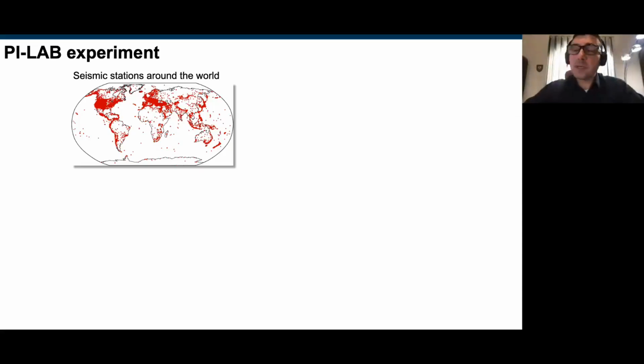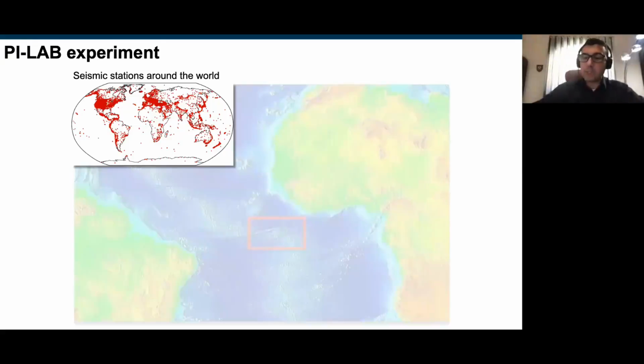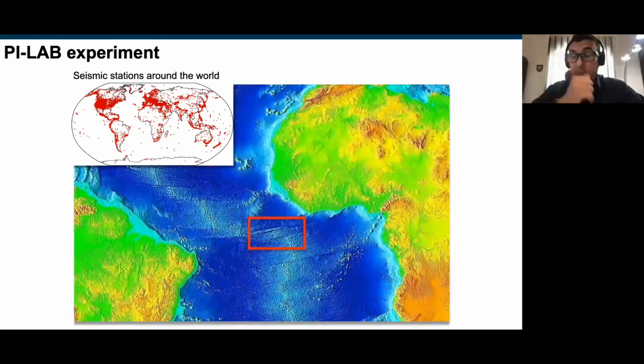So in the Pacific, the few stations that there are are on ocean islands, similarly in the Atlantic. So there's a problem in the resolution between areas beneath the land, because there are so many stations, and areas beneath the ocean which are sparsely sampled because there are no stations. So this was another aim of the experiment, where we wanted to put high quality seismic instruments in the middle of the ocean, so we could study the processes that happen beneath the ridges.